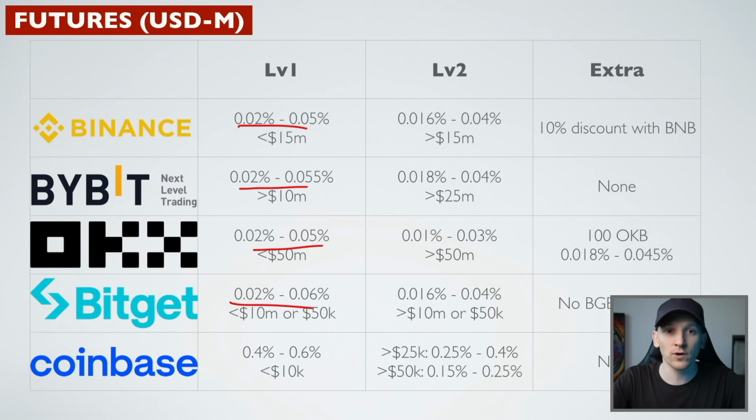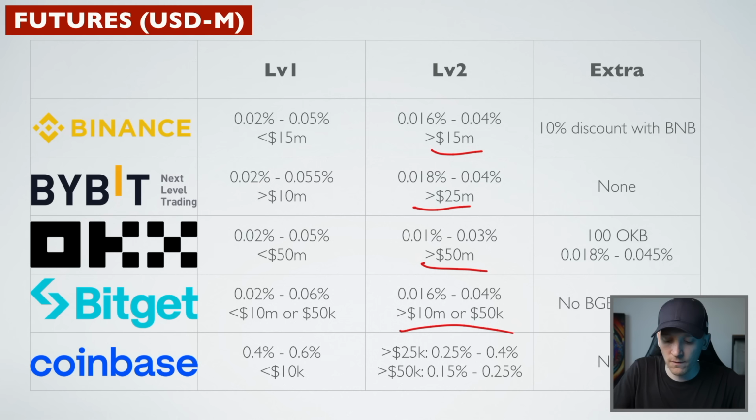As you can see, the trading fee starts around 0.02% on all of the exchanges and then goes up to around 0.05%. Pretty standard amongst them. If you do move up to the next tier in terms of trading volume, you need to do this much trading volume, and then you can get these cheaper fees.